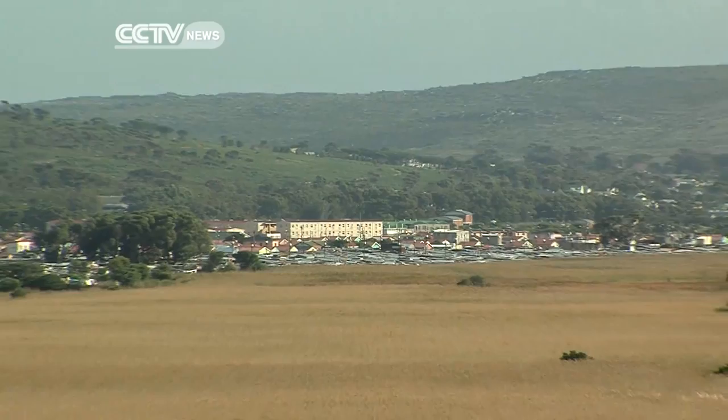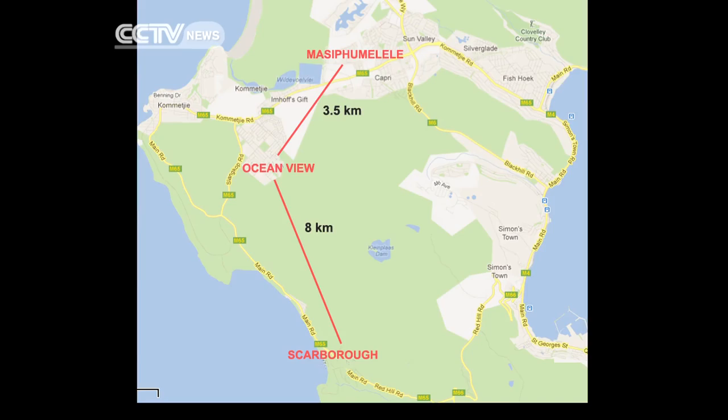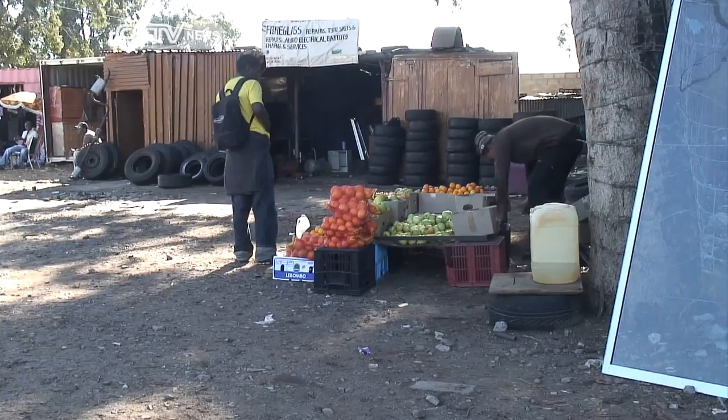An hour outside Cape Town is an area that's home to three very distinct communities: Masipumalele, Ocean View, and Scarborough. Although they are geographically close to each other, they are in fact worlds apart, socially, economically, and culturally.